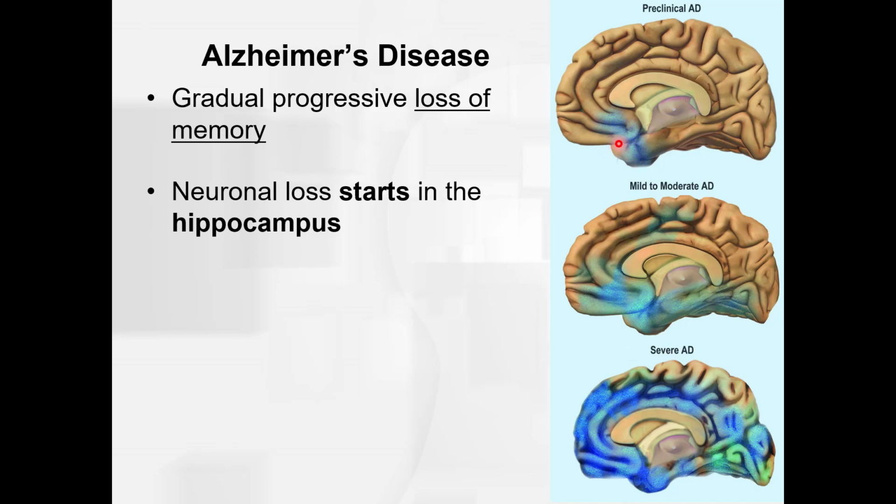And this is something we'll also see when we talk about Parkinson's disease. In particular, we see damage to acetylcholine-producing neurons, and we'll come back and talk about this. If we have damage to acetylcholine-producing neurons, what do you think we want to do to treat those first symptoms of Alzheimer's disease? We'll come back to that in a few moments.